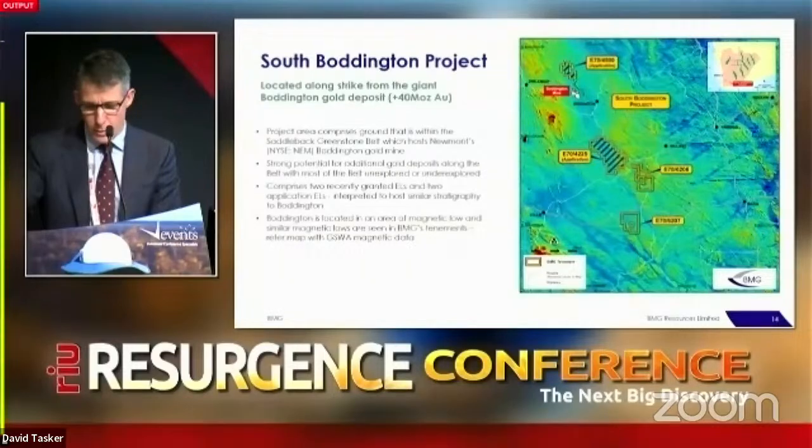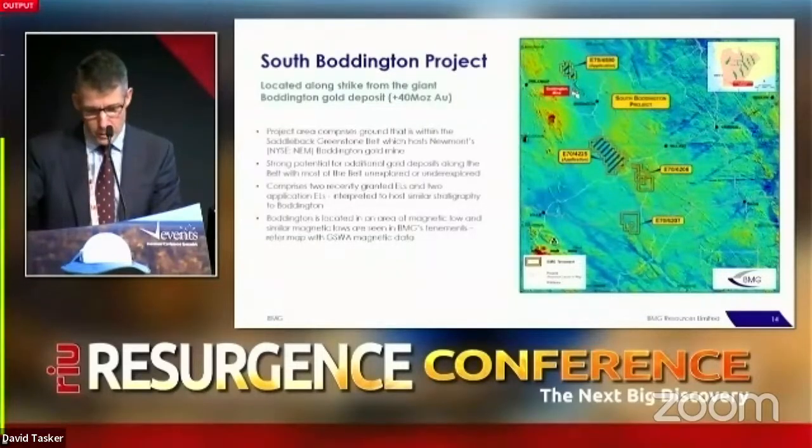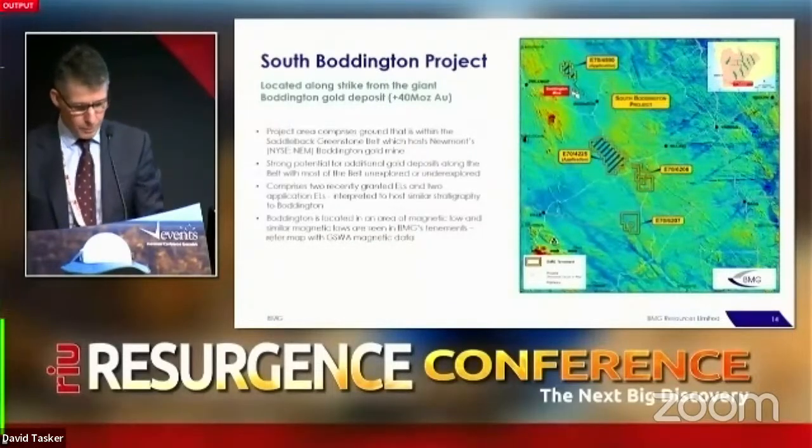In terms of our package, we have 2 granted exploration licenses together with 2 application exploration licenses, and they're interpreted to be in that similar stratigraphy to the Boddington mine. So whilst this is a longer term opportunity, it's one that we see as being highly prospective.